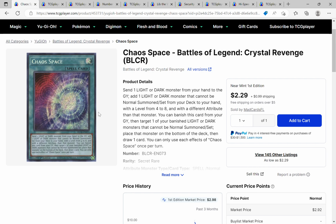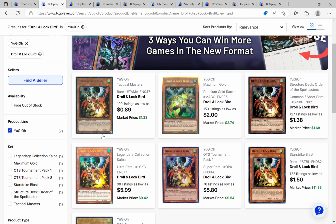If you see these in someone's trade binder and you just need to close a $2-3 gap, just go and have them throw Chaos Space in there. These could easily become $10 cards, especially if any kind of chaos deck, or if Dragon Link kind of comes back. There are a lot of different applications that this card has, so I will not be caught sleeping without Chaos Space. Now, another one, this one has actually gone down.